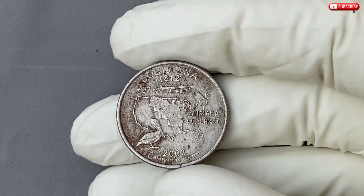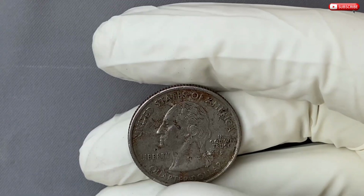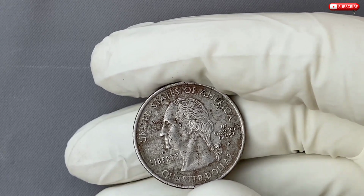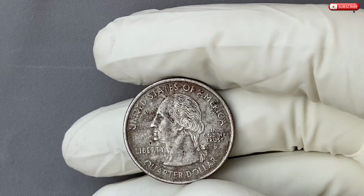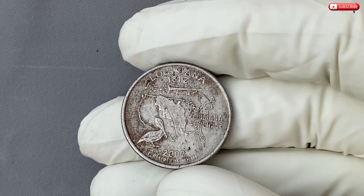The design of the Louisiana quarter is a true reflection of the state's rich cultural heritage. On the reverse side of the coin, you'll find an image of a steamboat sailing along the Mississippi River, an iconic representation of Louisiana's history. The Mississippi River has been a lifeblood of the state for centuries, serving as a vital trade route and helping to shape the state's economy and development.